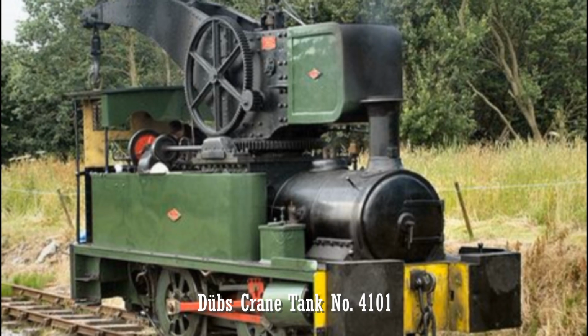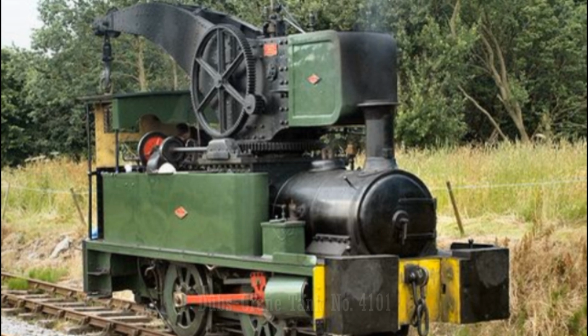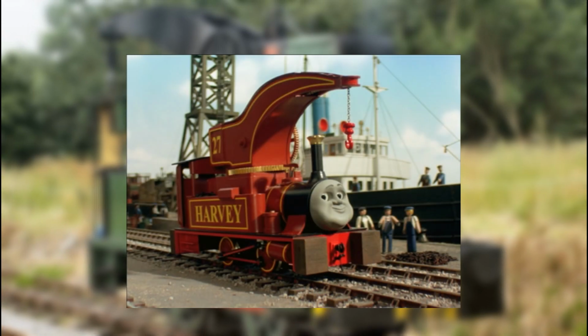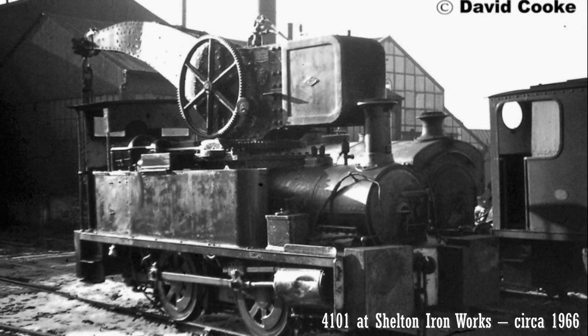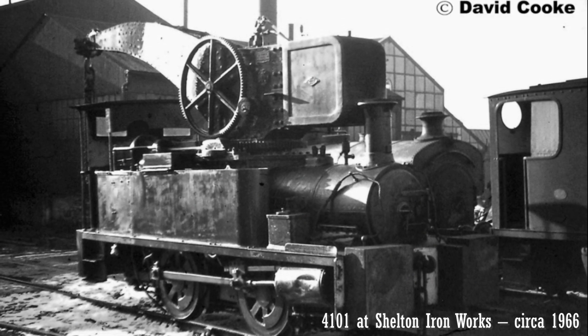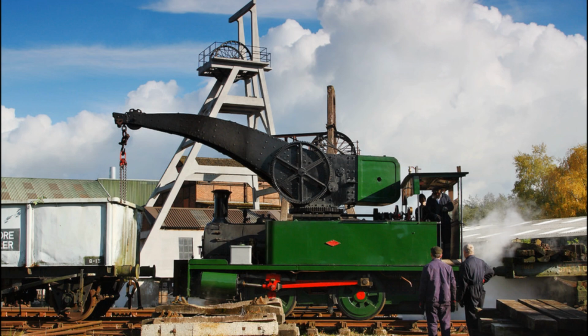Harvey is based on the Dübs crane tank number 4101. Just like Harvey, a very unique engine, and I'm sure you can see the inspiration right off the bat. This locomotive was built by Dübs & Company in 1901 and was delivered to Shelton Iron and Steel Works in Staffordshire. The engine weighed about 34 tons, and as you can see had a whole crane mounted on top of its boiler. A smaller engine powers the jib 360 degrees.